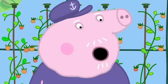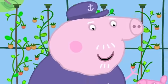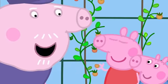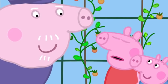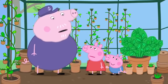Let me show you something that takes real skill to grow. My tomatoes. They are very small, Grandpa. Eat one and tell me what it tastes like. It tastes of... nothing. Well, they're not quite ready yet.